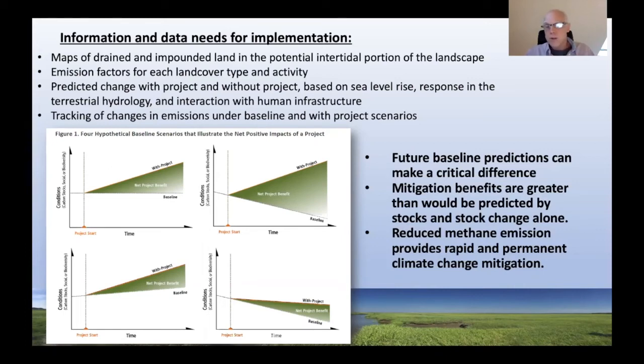Future baseline predictions can make a critical difference, and mitigation benefits are greater than would be predicted by stocks and stock change alone. Critically, reduced methane emissions provide rapid and permanent climate change mitigation.